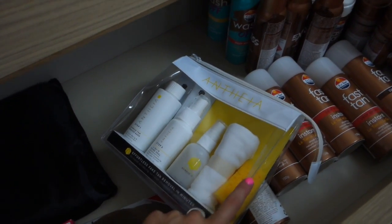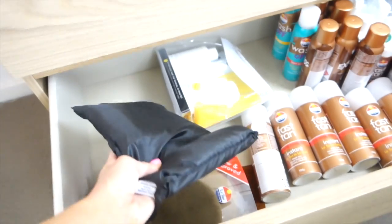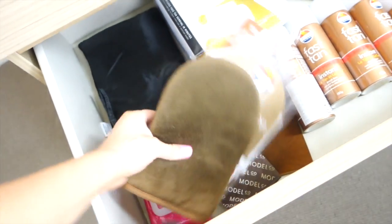It's by Anthea. This cool thing is like a sleeping bag for you to sleep in while you put your tan on. It's called Tanzee. And it's pretty handy. These are my Le Tan mitts, best ever. And off you go.